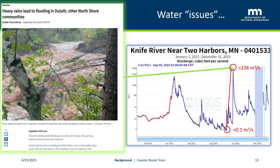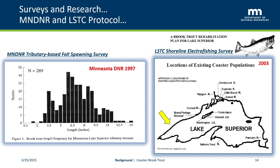And this, on our North Shore streams, especially below the barrier, wreaks havoc on the habitat, and it wreaks havoc on the fishes that are in that habitat. So looking at our surveys that we've done through time, again, following our Lake Superior Technical Committee protocol for shoreline electrofishing, and we've been doing our stream-based fall spawning assessments once every 5 years, beginning in '97.